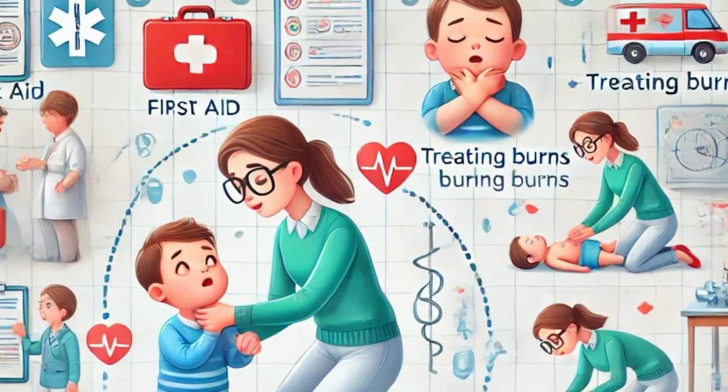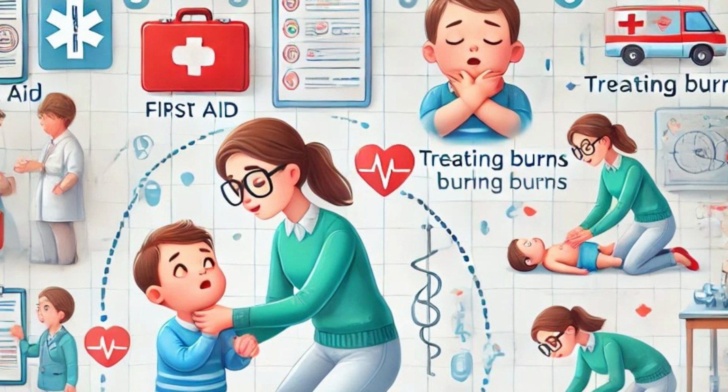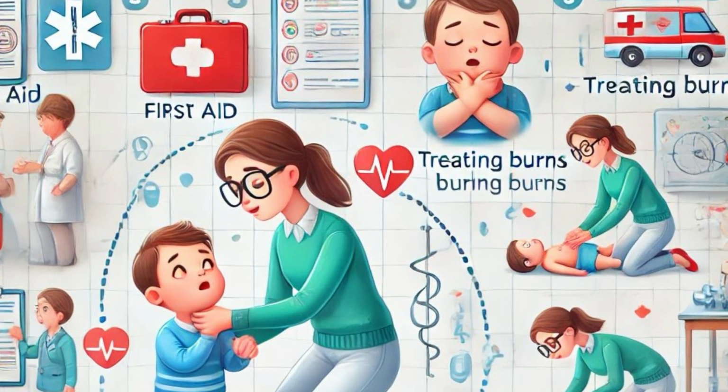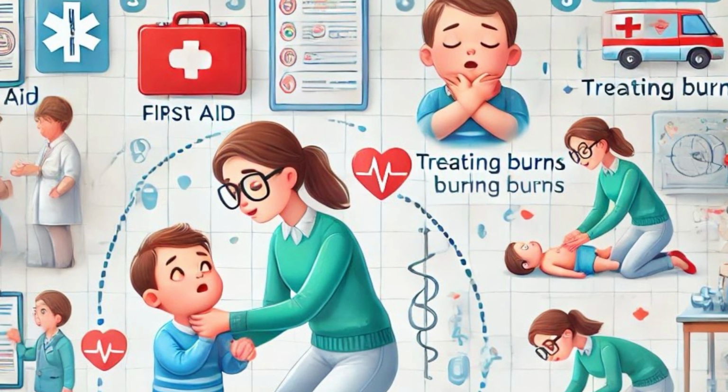What if a child has a known allergy to insect stings? Allergic reactions to insect stings can be severe. If your child has a known allergy, always keep an epinephrine autoinjector, like an EpiPen, readily available.